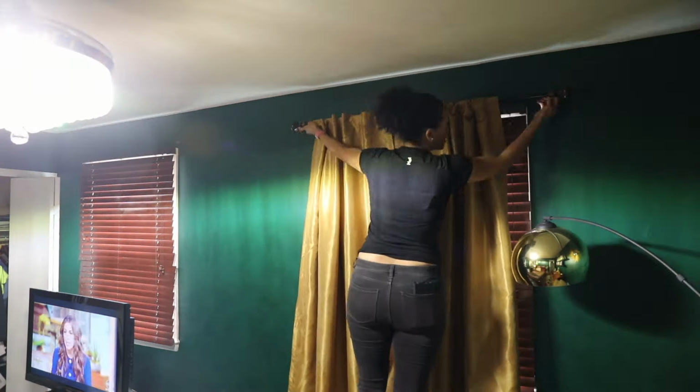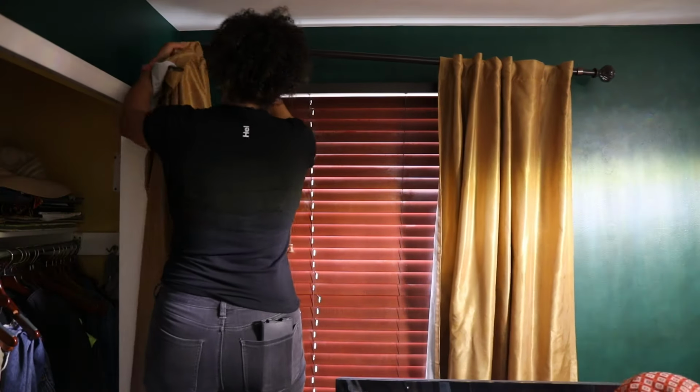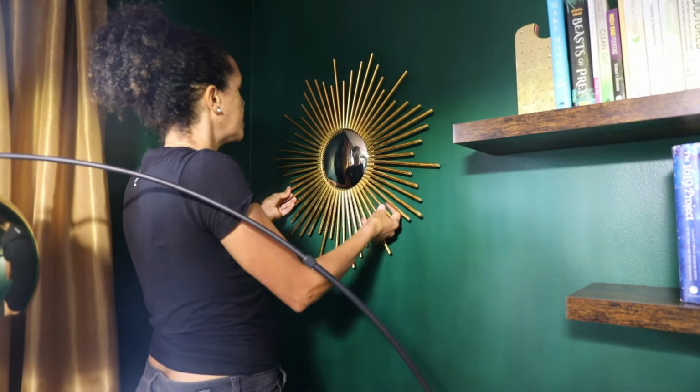Anyway, we moved on to some of the other finishing things like hanging the gold curtains. She really wanted gold curtains to go with that green, which looked amazing. And also she had found some other room decor.